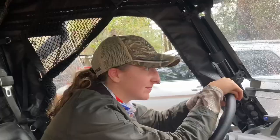Hey guys, welcome back to day two of the field trial. It is pouring down rain and it won't stop raining. The open dogs have just finished, and as gun dog, Lexie and I are number five. Hopefully she can do the exact same thing that she did yesterday, except bring the birds back to my hand. So wish us luck.